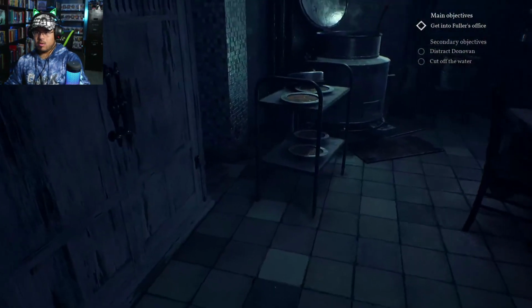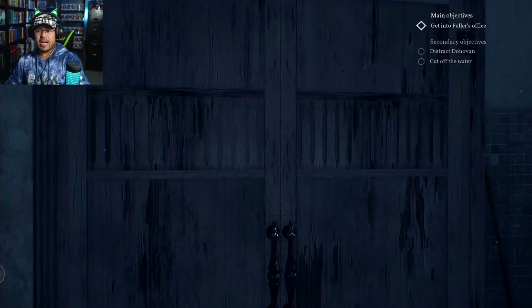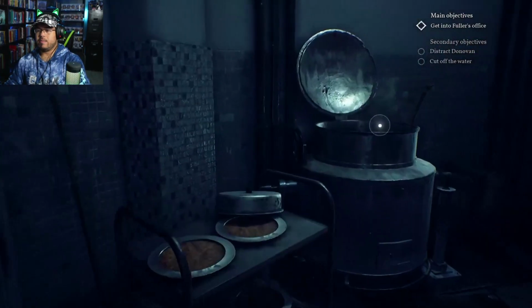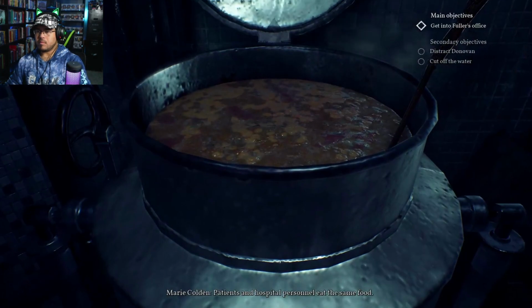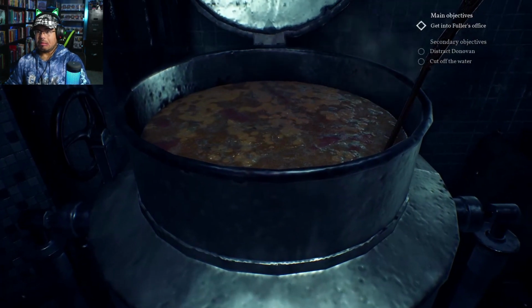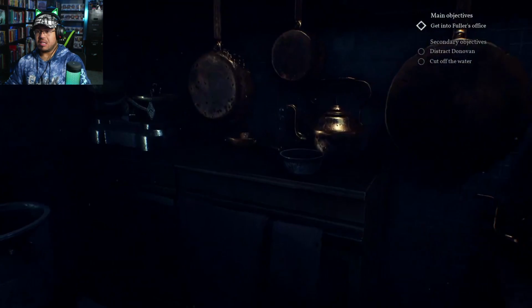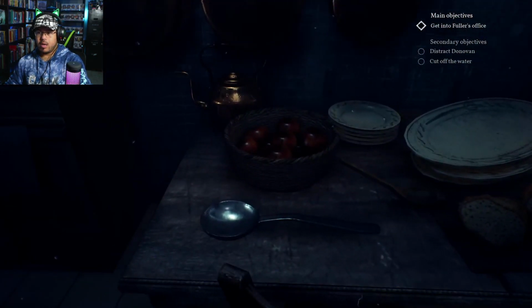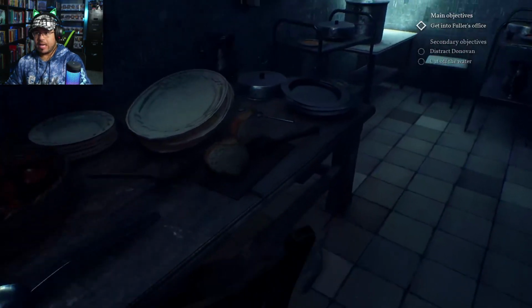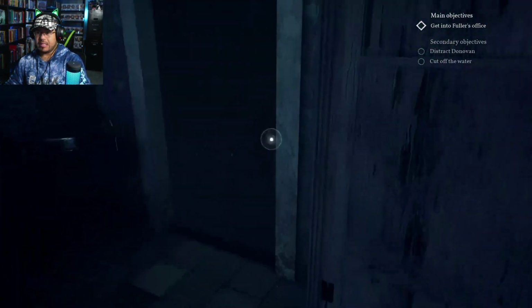Alright. What's in here? Another fucking hidey hole. I don't like this. Patients and hospital personnel eat the same food. Ugh. That's nasty. Like some sort of slop. Oh, but an actual apple. I'll take that. And bread over whatever slop that is.